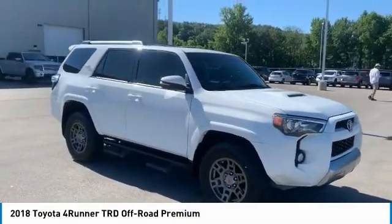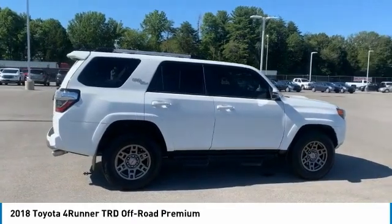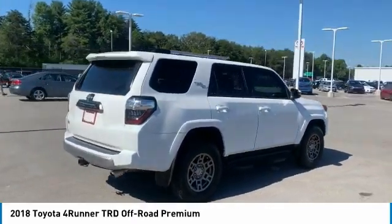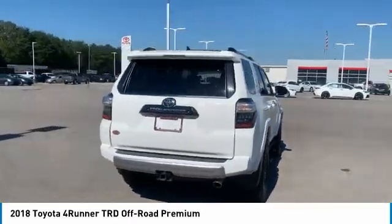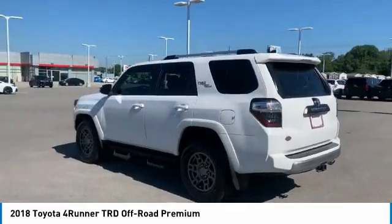Looking for the right vehicle? Check out the 2018 4Runner. 4Runner durability is unbeatable. There are more 4Runners on the road today than any other midsize SUV. Here are some of this vehicle's great options.